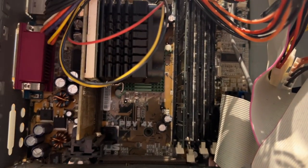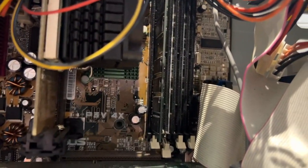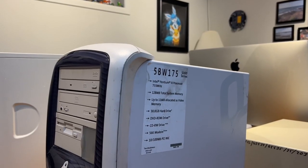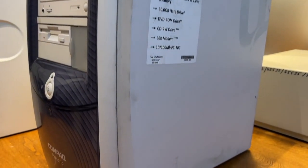And we have a floppy drive. We have one stick of RAM. It looks like another one or a couple were taken out just because the things are flipped open like that. So that's the inside of the, what was this again? ASUS, really tall computer. Next, I suppose, would be this Compaq here.